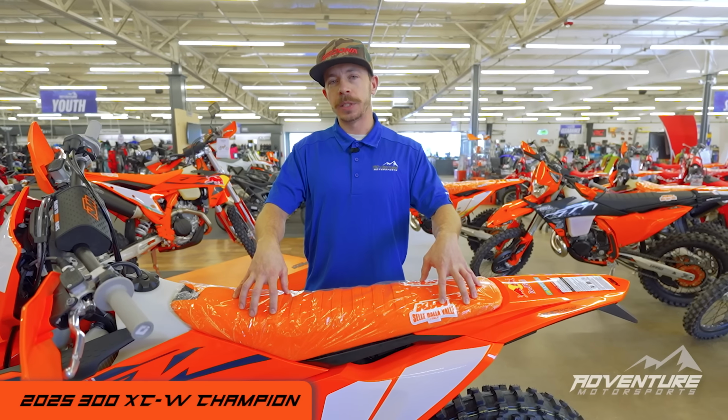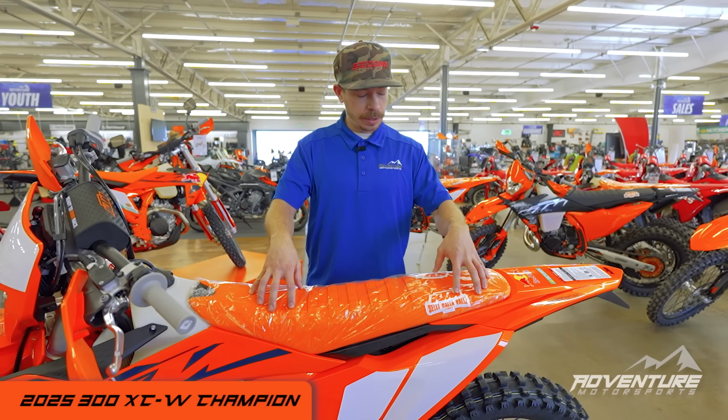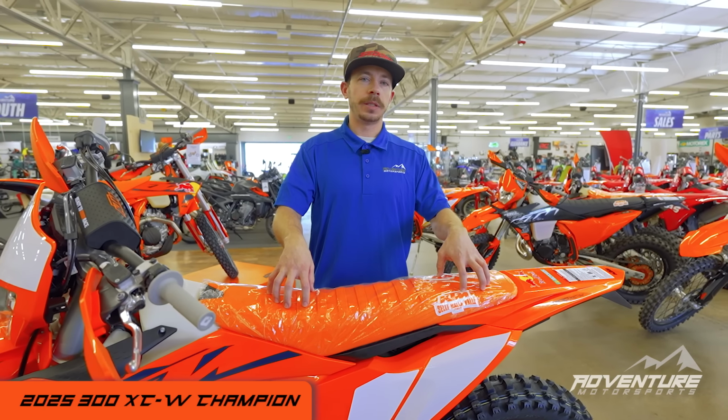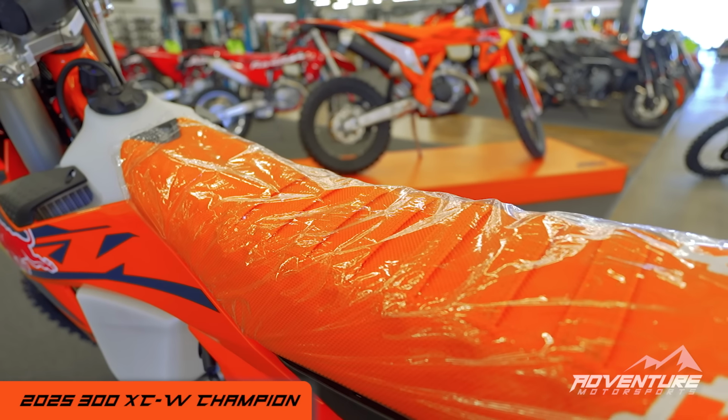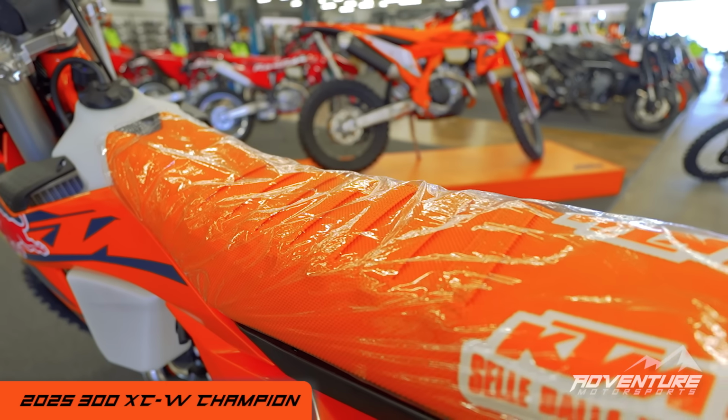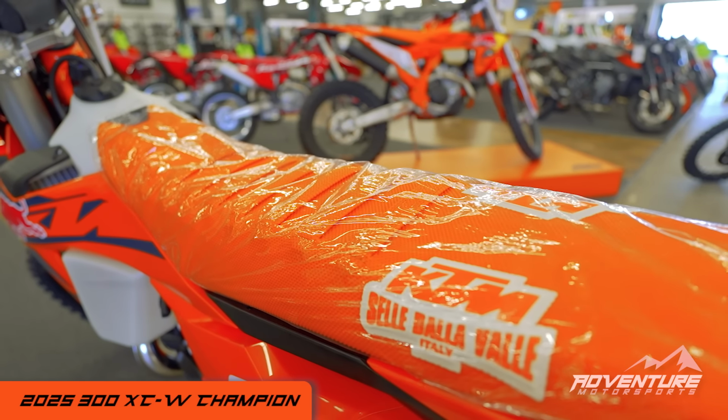And another thing that's coming standard on the next 3 models is this KTM factory racing seat cover. This thing's awesome, super grippy, got the ribs on there, so if you're climbing a big hill, you will be glued on there, I promise you that.